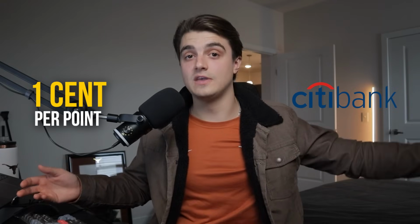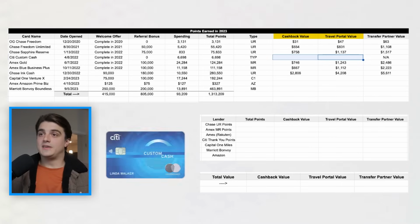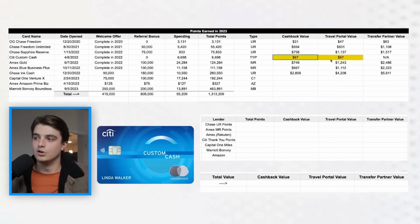That's because the travel portal with Citi is also going to give you 1 cent per point, and cashback is going to give you the same. So that's why it's a very flexible currency. If I had access to the transfer partners, I would also value these points at 2 cents per point. And that's a big reason why I haven't redeemed any of my Citi Thank You points yet, because I am waiting for when I get the Citi Premier, hopefully one day. But the cashback and travel portal value for these points is $67 for this year. So a lot of words to basically give me no value there.